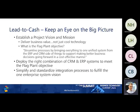So we talk about streamlining the processes by bringing everything to one unified system from the ERP and CRM side of things, to support making better business decisions going forward in a cost-effective manner. That's an example of one flag plant objective. So I think it's important to establish a big picture, just like that big puzzle picture on the box. You want to have a vision for where you're going with this project so that when you get there, you know that you've accomplished that particular flag plant objective.